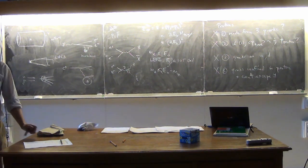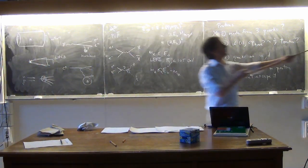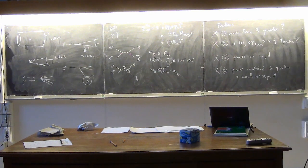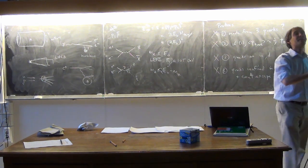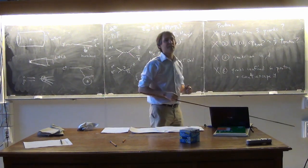Yeah? It seems like there's a change in the magnetic field that you do for the muon. Right. If you've got a magnetic field coming out of the board here, it's going to be going into the board there. Well, just continuity of the magnetic field lines. It's a solenoid field. Roughly speaking, it's that solid.